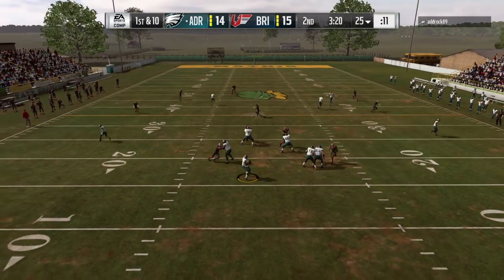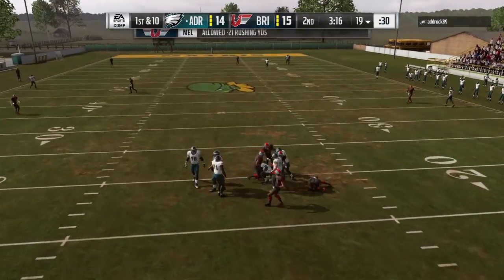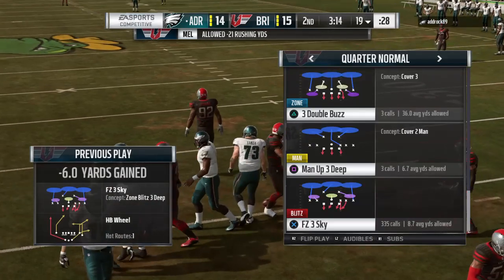Now a first down throw, McNabb. He lost 6 there on the first down play.